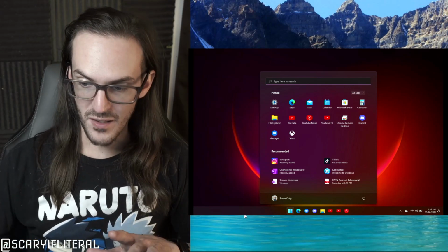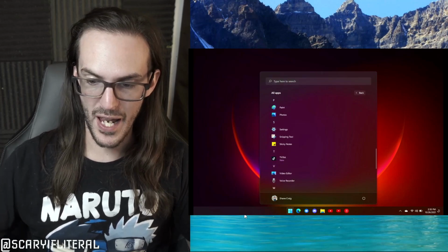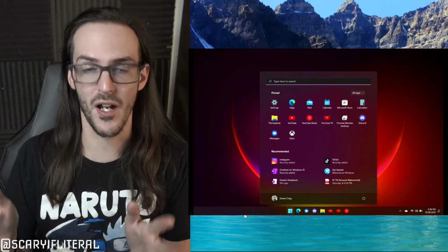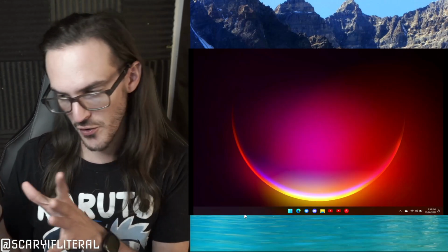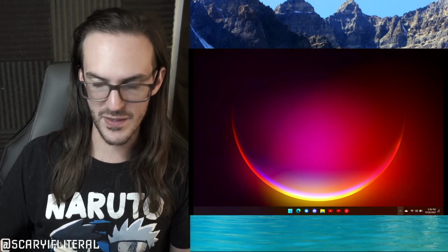Now, of course, you can still access all your apps by touching or clicking on that All Apps button, and then you have your list of applications there as well. So that's actually fine as far as I care. I think it looks okay. Now, if you liked the live tiles, I'm sorry, they are gone. But there are more changes here as well. Let's look further to the right of the taskbar. You'll notice that things look a little bit different here. That's pretty much the same.